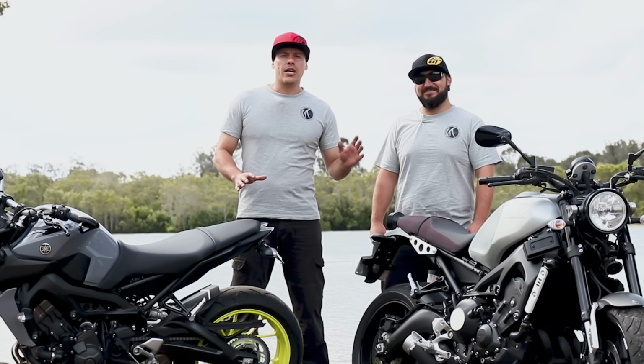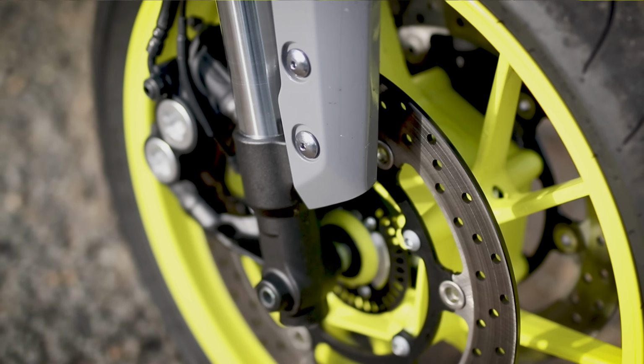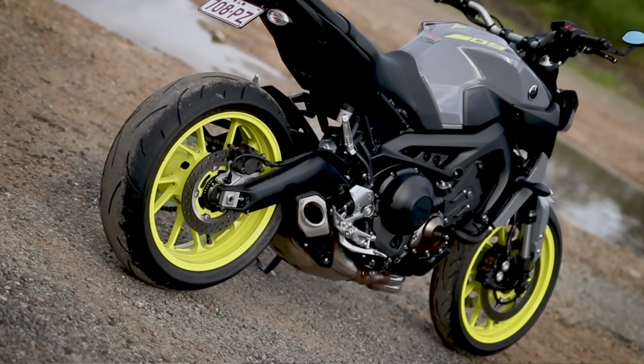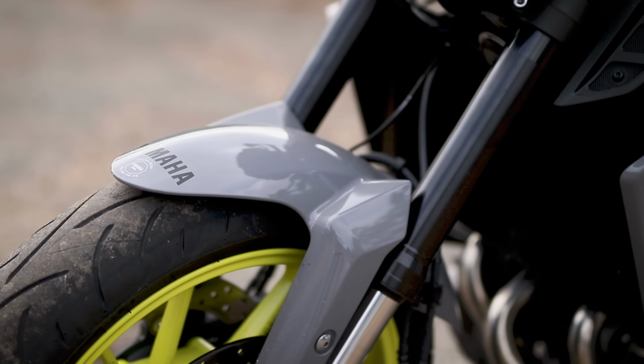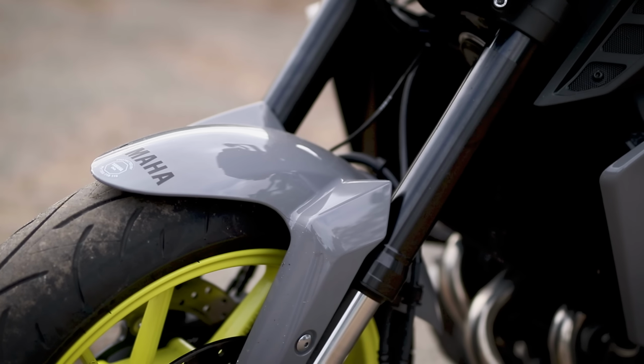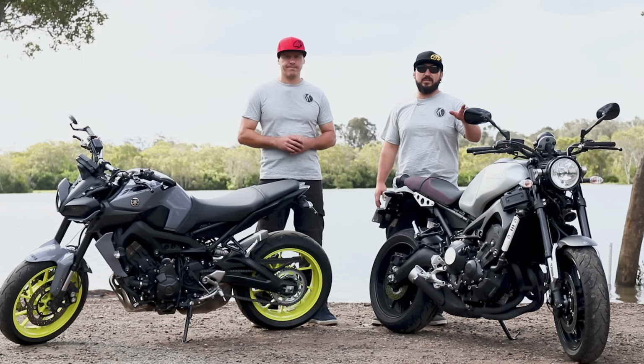Both the MT09 and the XSR900 come with monoblock front brakes with 298mm discs, rear monoblock brakes, 245mm discs, and ABS all round. Both bikes have 41mm upside down shocks. The MT09 is fully adjustable, whereas the XSR900 is only rebound.